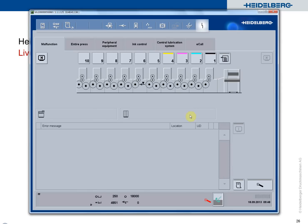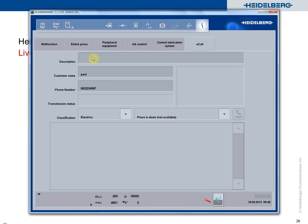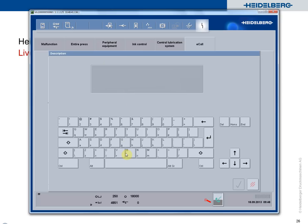To find the e-call side, we first go to the service menu. Here we find the tab e-call. In this window, we find several boxes that we have to fill out. First, a field description where we can enter free text, but the shorter the better. We could describe an error symptom with 2 to 3 keywords or any other request. In this case, we would like to inform Heidelberg service that we need help with foam roller adjustments. So we type in help with foam roller adjustment.